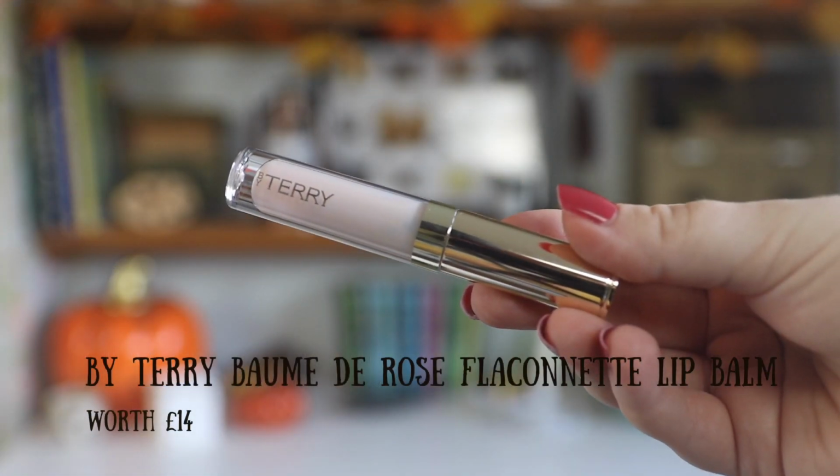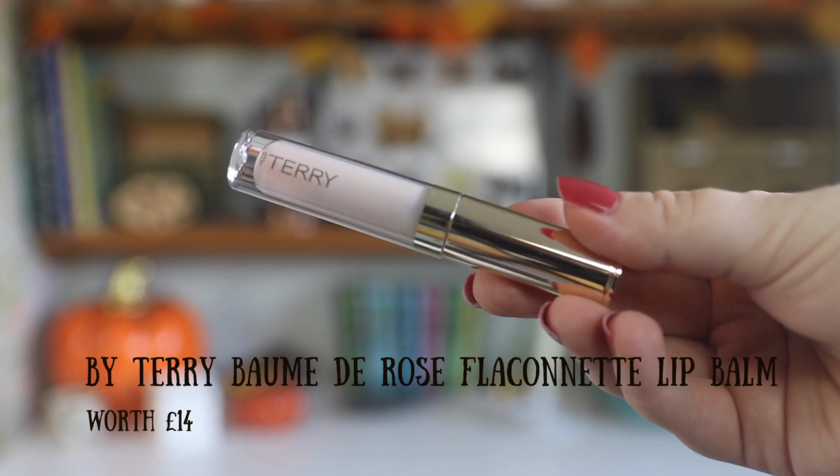The final thing that you get in the October Look Fantastic box is the By Terry Baume de Rose. Now this is kind of like a hybrid between a lip gloss and a lip balm. So it's a clear lip gloss essentially, but it acts like a lip balm, and you just pop it on your lips, and you can put it on either with a lipstick, or you can leave it on its own, and it just makes your lips look really plump, really healthy, really glossy, and with a lovely natural sheen.